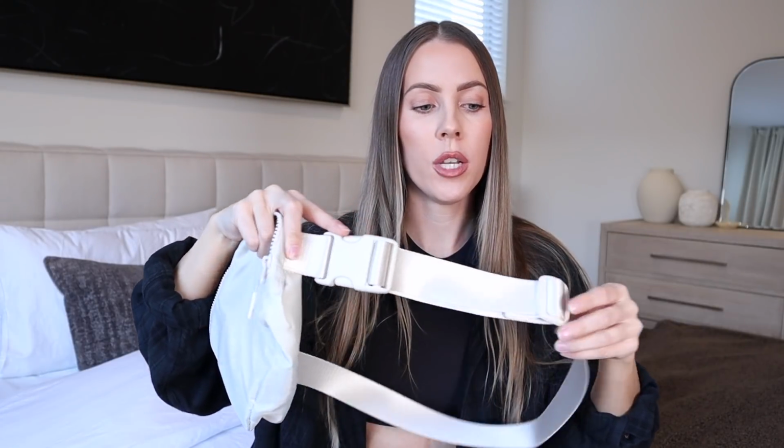I just throw everything in there. Of course, it has a belt buckle for easy on and off if you want to. You can pretty much adjust this to any size that you want. I typically wear it crossbody, but then it goes small enough to go around my waist too, so it can be your anything and everywhere bag.